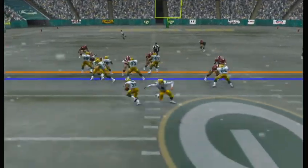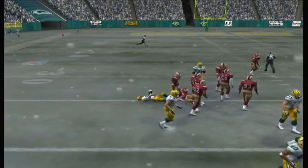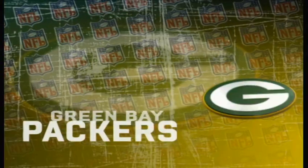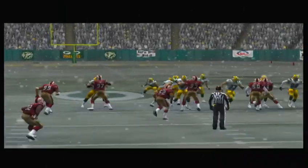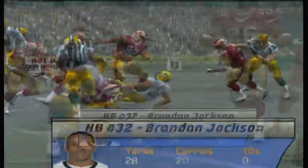With a counter play. Number 95 comes up to make the play. Hey, if you can keep running the ball in the fourth quarter as you're playing catch-up, that's an advantage you have over the defense because it keeps them off balance.